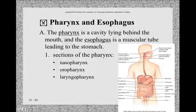So when we look at the pharynx, remember that the pharynx can be broken up into three different sections. We have the nasopharynx, which is the portion of the pharynx right behind the nasal cavity. The oropharynx, which is, of course, the portion of the pharynx that's right behind the oral cavity. So up here would be the nasopharynx. Here would be the oropharynx. And then the laryngopharynx would be right here, the portion of the pharynx that will lead into the larynx and the esophagus.